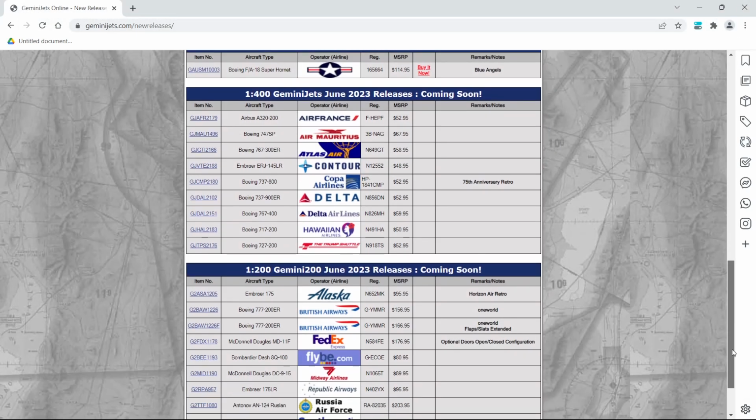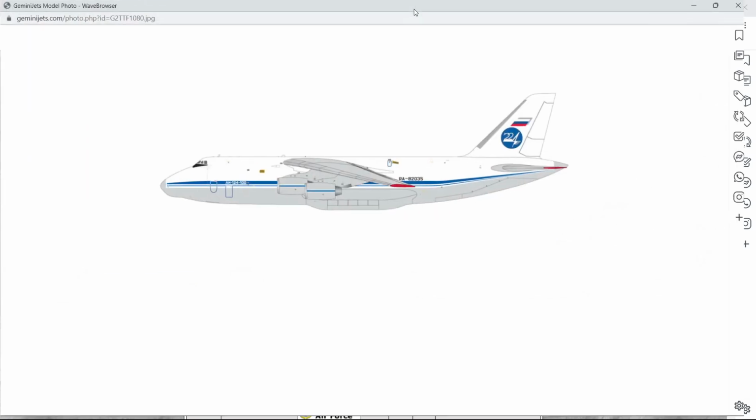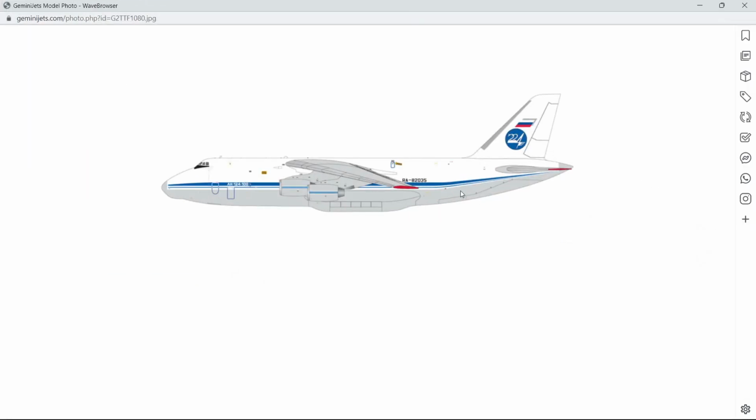Coming down to the last few models here, we got the Russia Air Force Antonov An124. I did actually, I don't know if it was this exact aircraft. I think it was the An124. It might have been the 125 before it got destroyed. I did catch it at Phoenix. I think it was the 125. I'll have to look back in my videos.